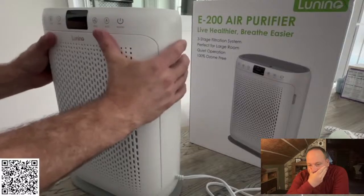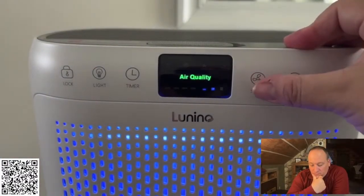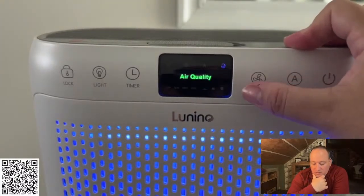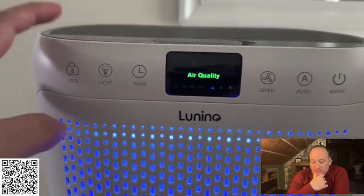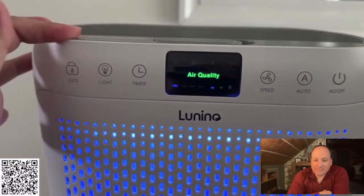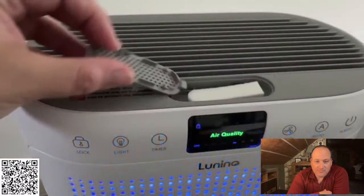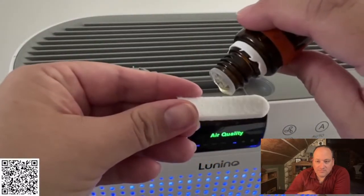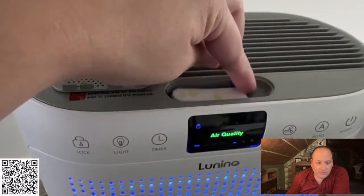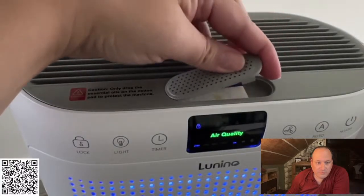You turn it on and it assesses the air quality. You can set it on auto where it will pick one of these levels depending on how the air quality is in your home at the moment, or you can set the speed yourself. It also has a timer in case you don't want it running all day, and a light that turns on and off, as well as a child lock. You can also add your essential oils to the top filter there, and it also comes with more of those little filter strips, so you can replace it once you're done.